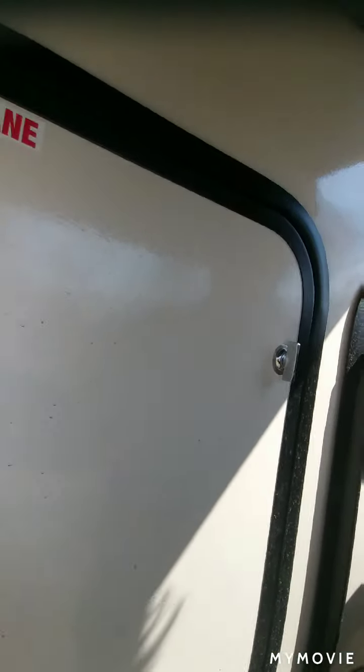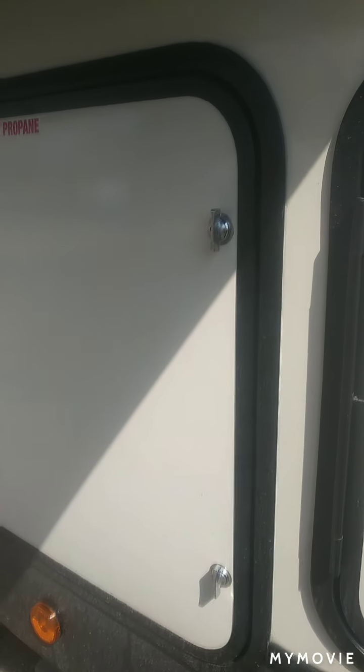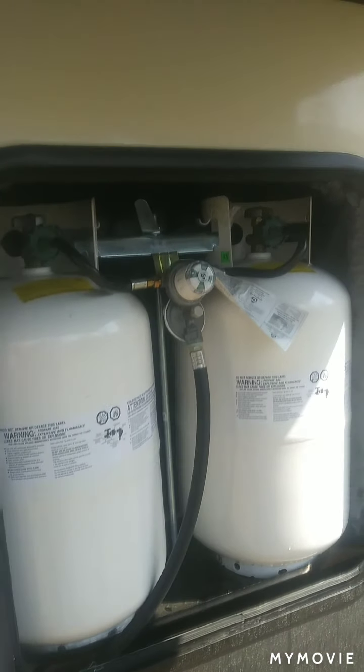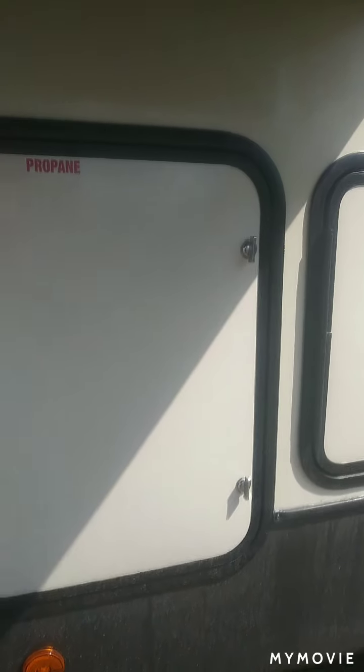One other thing I'm going to do is I'm going to add some locks, because this I don't think is just right. You got locks for all your personal compartments, but as you can see, this compartment does not have any locks. And this compartment is what holds two 30-pound tanks. And they're not locked. And a lot of campers are that way. They're not locked.